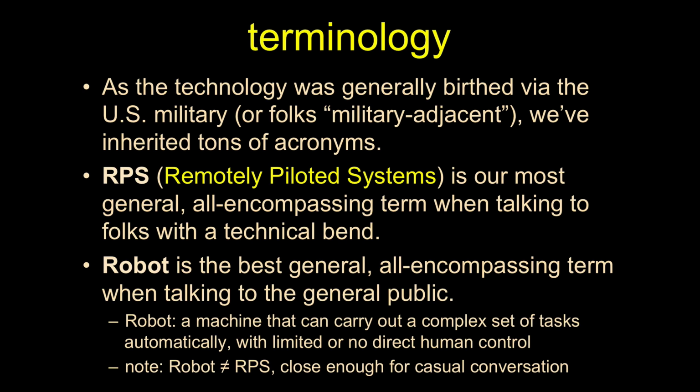Much of this terminology comes from the military, because military-adjacent people and industries is where the stuff was birthed. And the military loves their terminology, right, Greg? Oh yeah. Love all the acronyms.